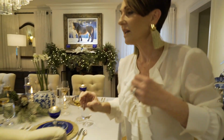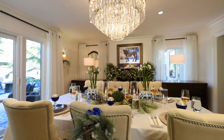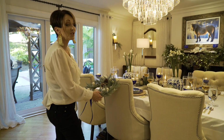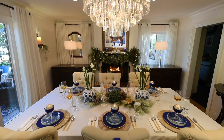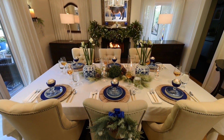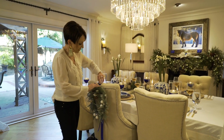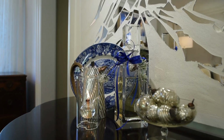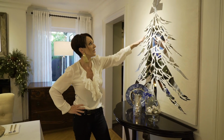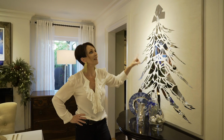On the backs of my dining chairs, I bought 2 of these wreaths. I got these online. I only had 2 because of the cost, because I'm on a budget. And I added the pine cones, the little balls, the greens, and then I just used a ribbon. And honestly, the ribbon, you can see here, I used hat pins. You guys remember 2 years ago, Shara and I did a DIY on how to make the broken mirrored Christmas tree, and we have a video on that.